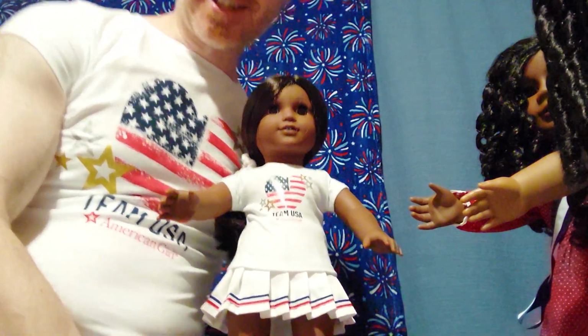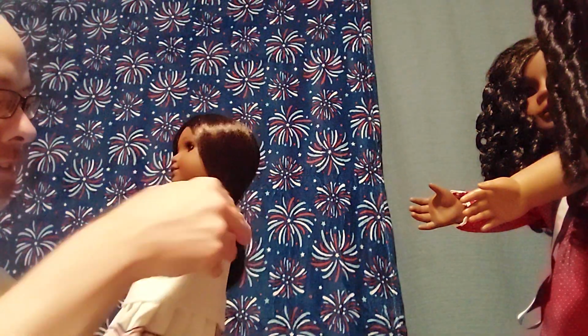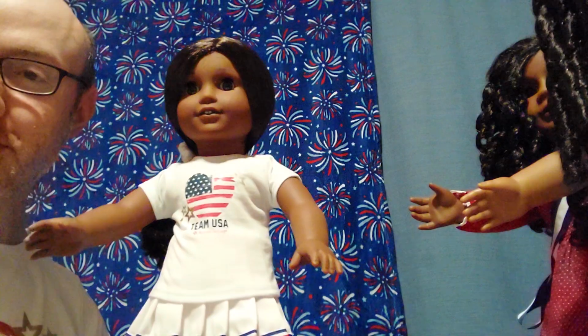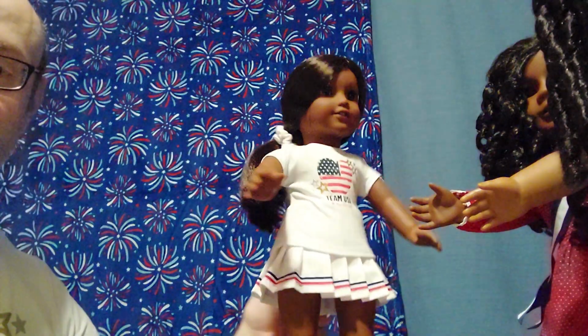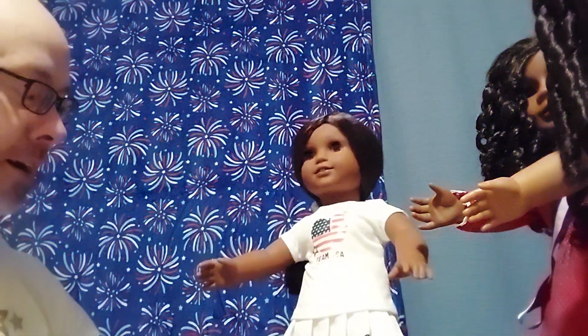Yeah, she definitely wears the cap sleeves a little nicer. Actually, I think the doll one has regular t-shirt sleeves. I don't know. Anyway. So that's her. Actually looks kind of nice with the skirt.